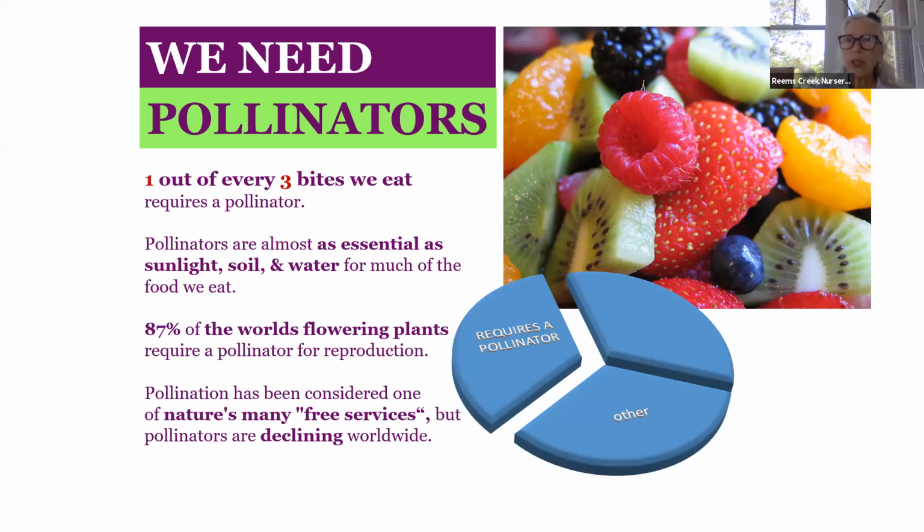I think y'all have probably heard 1 out of every 3 bites that we eat requires a pollinator. And they are really almost as essential as everything else that makes our food grow: the sunshine, the soil, the water. So many plants, almost 90% of the world's plants need a pollinator for reproduction. These are not necessarily food plants, but if they don't get pollination, they won't be making seed and therefore they won't be reproducing.